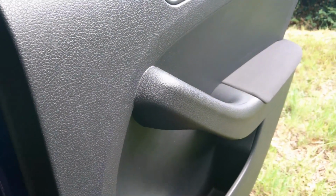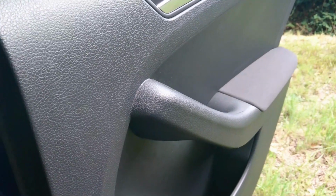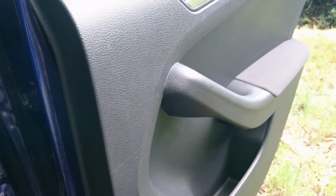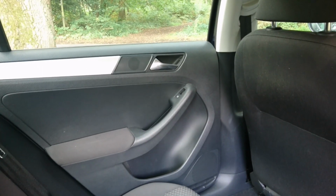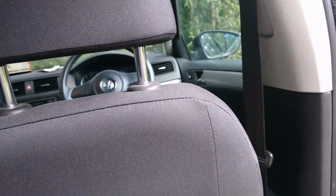Lots and lots of kind of unrelenting hard plastic, but very practical obviously. Just like an old Mark IV Toledo, which is very practical too, and lots of hard plastic. We do get some little bits of chrome accent in the doors, chrome door handles, and then a little bit of fabric there, so it's not too bad. But yeah, loads of space, very comfortable.